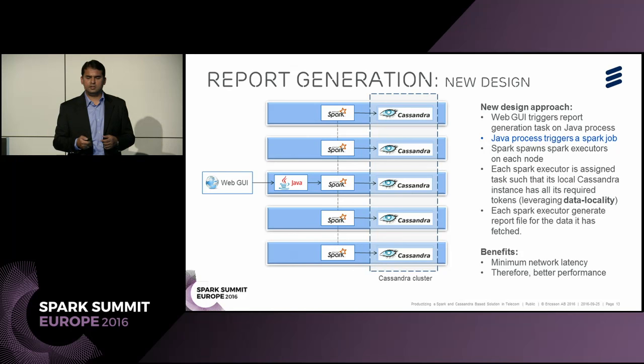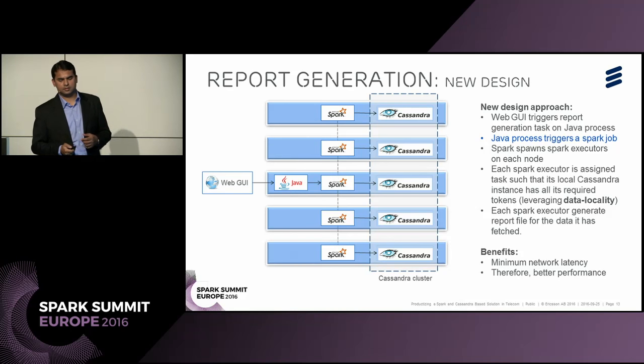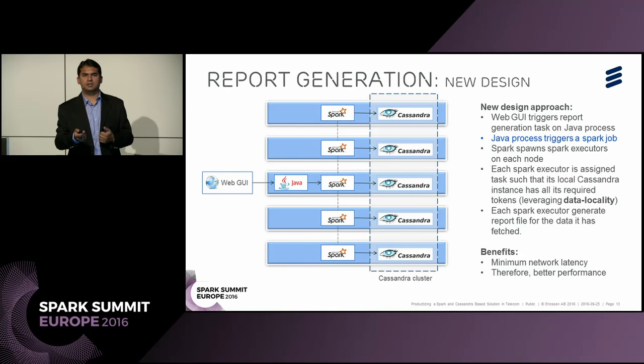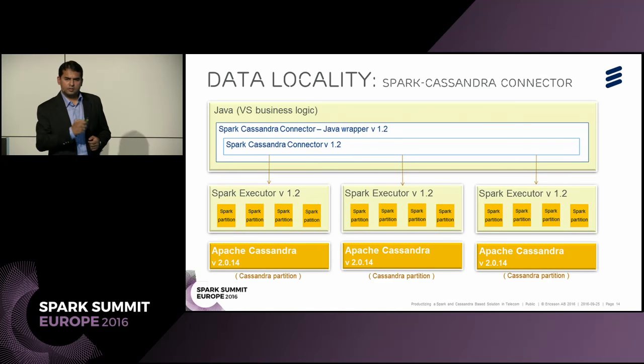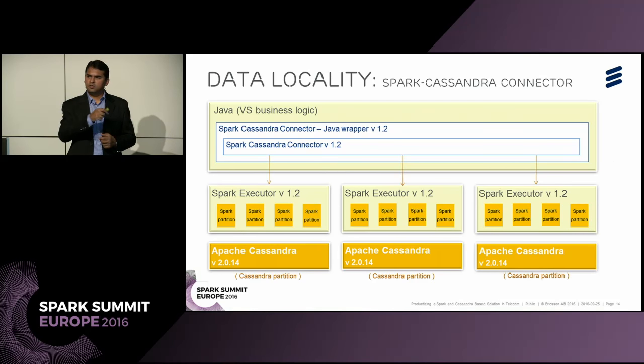we'll see in the next slide how we get it. And network latency is minimized here and performance is excellent. In fact, comparing the results of the previous design and this design, we had a 99% improvement in the performance. So here, a word on data locality, which I mentioned earlier.